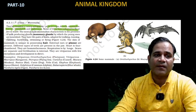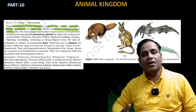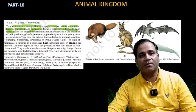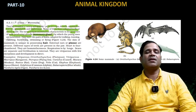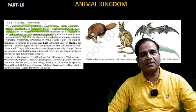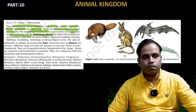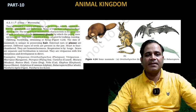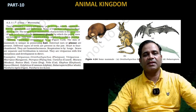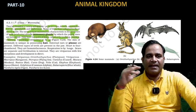Some of them have adapted to fly or live in water. So their body is modified in such a way that they can even fly or live in water. The most unique feature of mammals is the presence of milk-producing mammary glands. If I'm saying mammary gland here, it means what? They have the capacity to feed milk to their babies, by which the young ones are nourished. They have two pairs of limbs adapted for walking, running, climbing, burrowing, swimming, or flying. So these are all the limbs responsible for performing different basic functions.